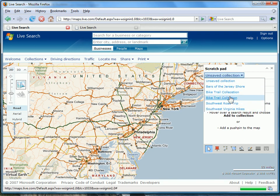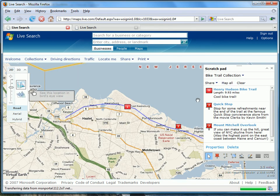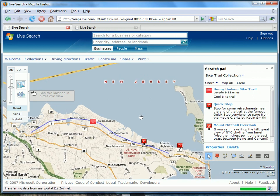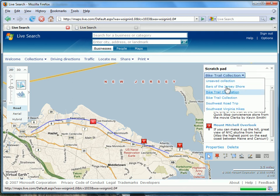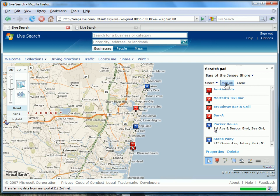So I can go over here to the bike trail collection, and there's the bike trail. I can do map all to zoom in on it. That's a little glitchy, it doesn't do that, but it's still pretty cool that I can see everything right there. And there's my bike trail over in another browser. And of course I can go ahead and look up the other collections too. So let's go back and look at the bars. I think that's a little bit more fun to do.